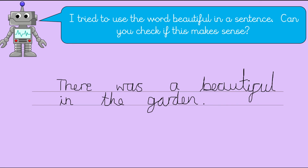Oh, okay. Rex says, I tried to use the word beautiful in a sentence. Can you check if this makes sense? Right, read the sentence that Rex has written. Okay, so I'll have a go at reading it. There was a beautiful in the garden. So that's a bit of a strange sentence. There was a beautiful in the garden. That's making me think there was a beautiful what?